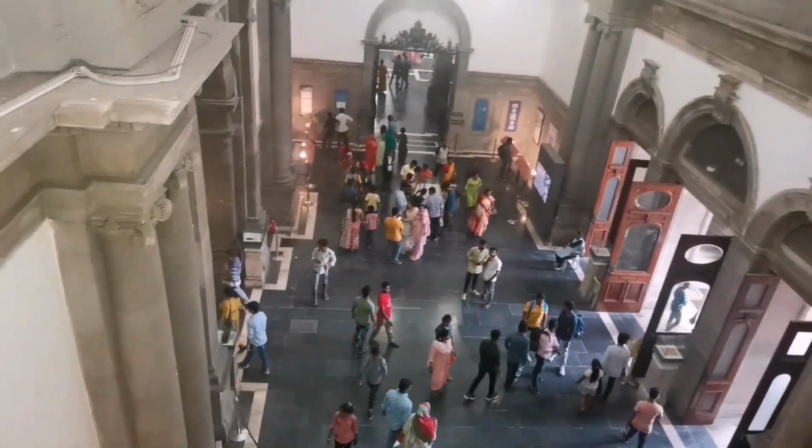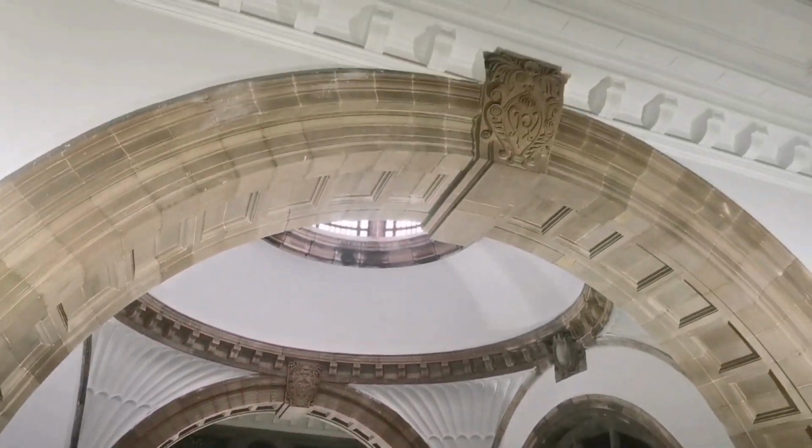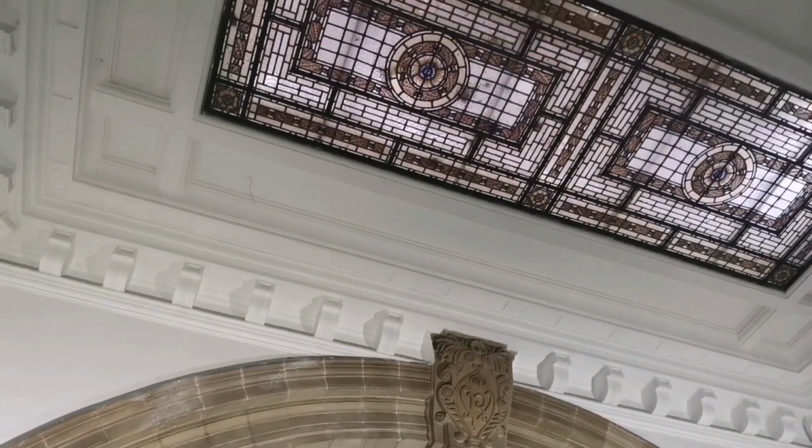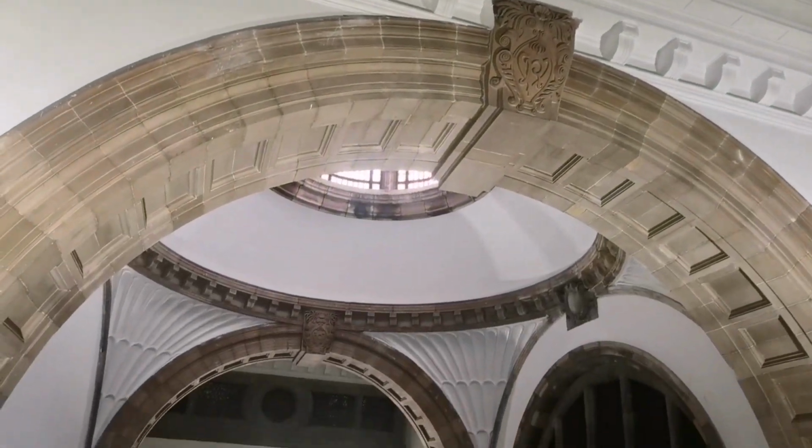Well, now we have returned to this place to look at everyone walking here and there. Look at how many people have come to visit this hall. There are a lot of designs in each and every roof.